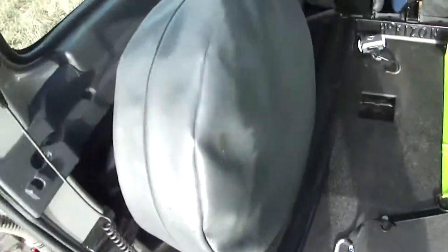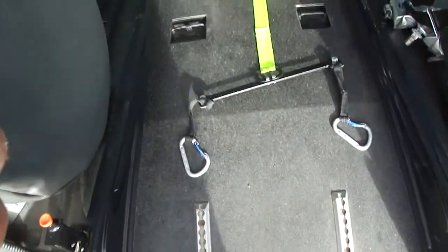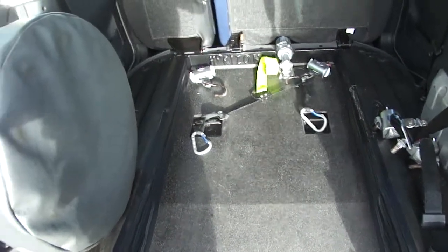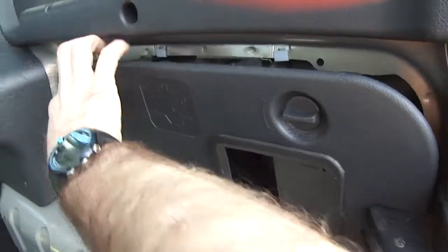It's got the full electric winch. You just strap them on, your wheelchair or golf buggy. I've sold a load of these to golf people. There it goes. Clips on there. You've got two seatbelt anchorages for either corner there. Two more that lock in these slats. And you've also got the full seatbelt for the rear passenger as well as being strapped in the wheelchair. Tools and jack in there.